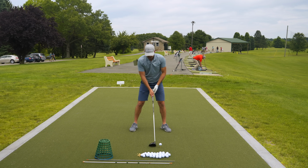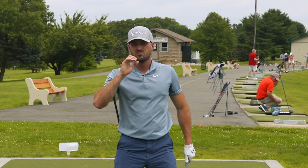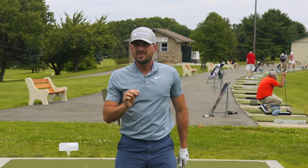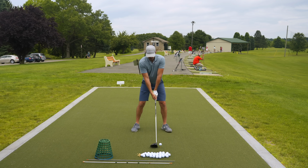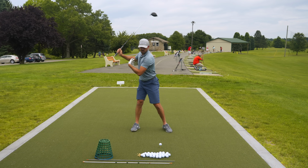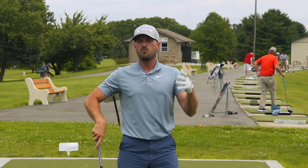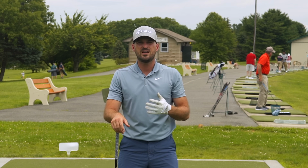If I took my normal setup and drew the line up the ball, kind of in front of my left ear, I'm more or less staying there on the way back. But if I had to choose, I'd rather you move slightly off the ball if it allows you to get more turn than staying on the ball with less turn. To me, more turn gives you the biggest opportunity to hit it farther.